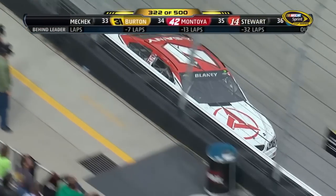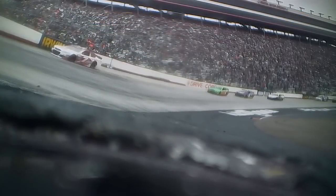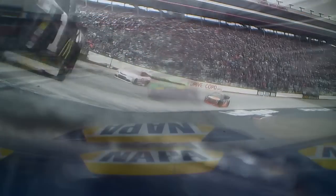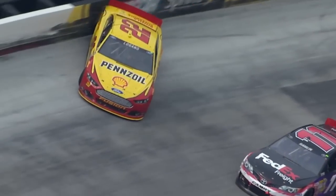7th caution, and it comes out at lap 321. That was a hard hit for Dave Blaney. 7th caution of the day, and Matt Kenseth will lead everybody. Yeah, there he goes. You can just see a dead right turn into the wall. That's the right front going down.